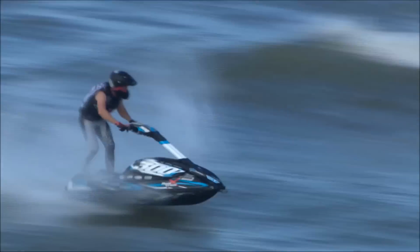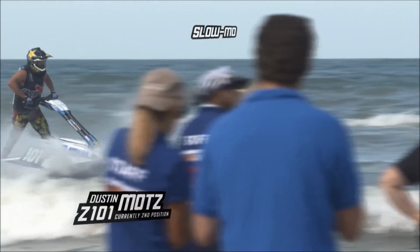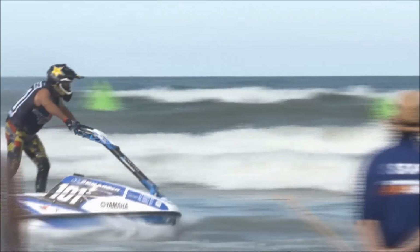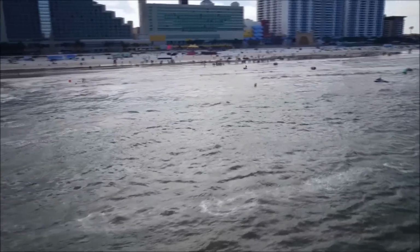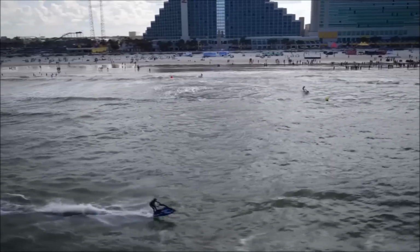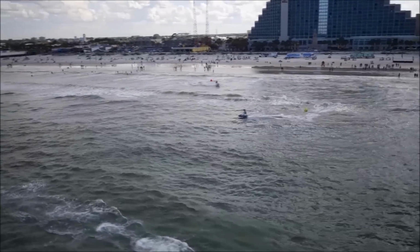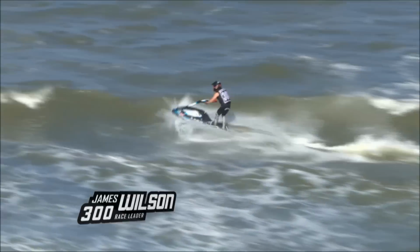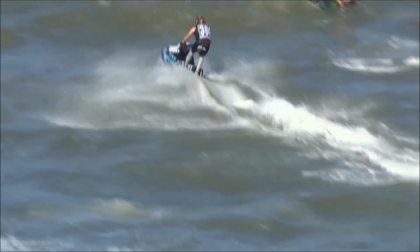Wilson's parents were jet ski racers back in the 80s, so this is in his blood. Here's number 101, Dustin Motzouris, currently running in second place. Hails from South Africa. Currently running in second, making his way across the surf line. Our leader, number 300, James Wilson, as we wind down in this first heat of the pro sprints. Wilson getting some big air across the surf line.